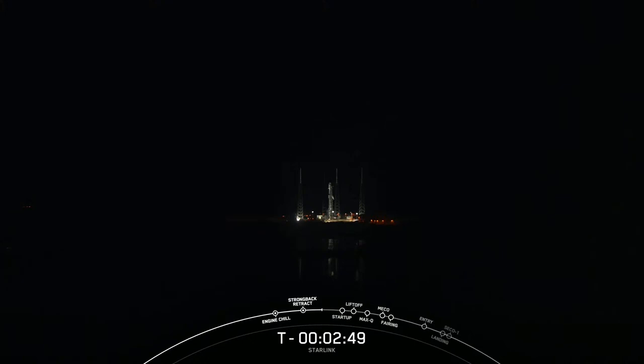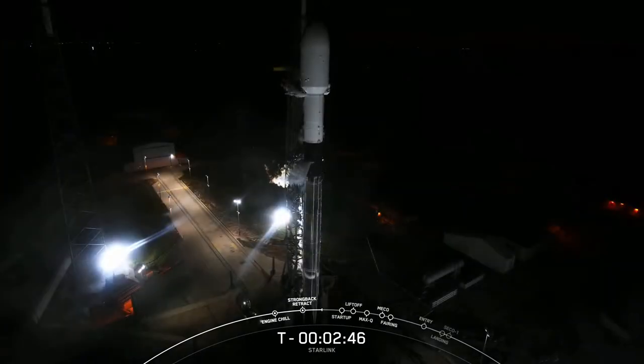So we're starting to hear some hissing and popping. This is venting from our LOX lines as part of the Transporter Erector's job to continue to fill the vehicle with propellant.